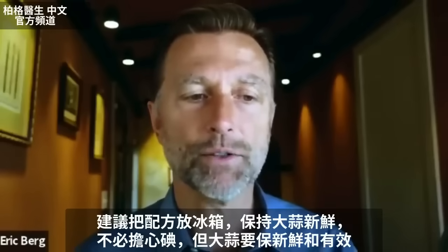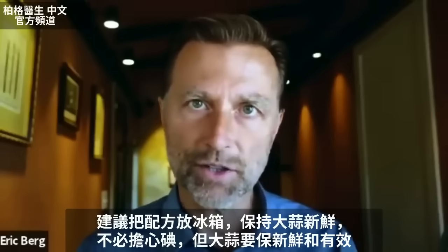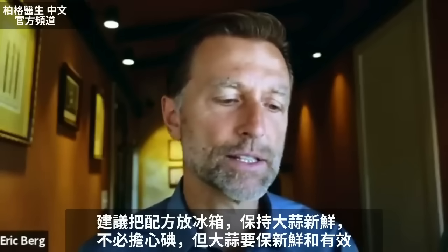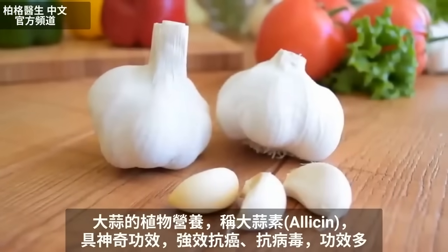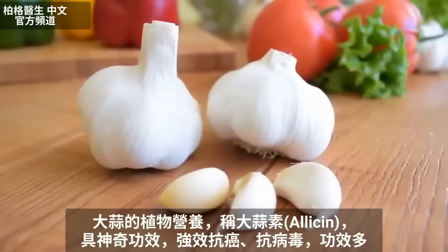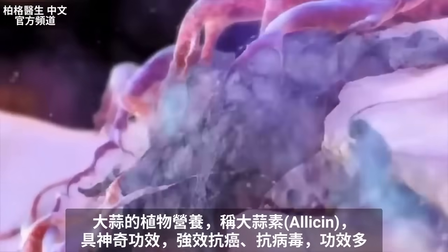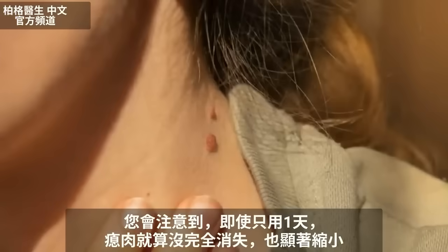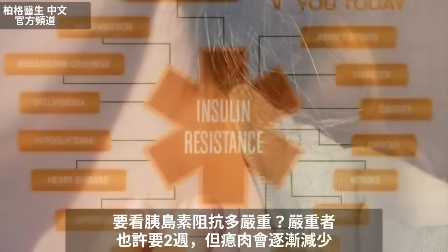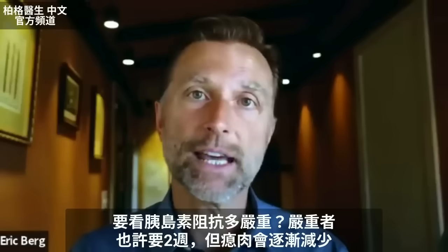Now, I'm going to recommend that you keep it in the refrigerator just to keep the garlic really fresh. You don't have to worry about the iodine, but the garlic needs to stay fresh and potent because there's a certain phytonutrient called allicin in the garlic that is doing all the magic. And so it's very anti-cancer, it's antiviral, it does a lot. Now, you're going to notice after even a day of using this that there's a significant shrinkage of the skin tag, if not completely gone. It really depends on how bad you have insulin resistance. It could take up to 2 weeks, but you will see a lessening of the skin tag over time.